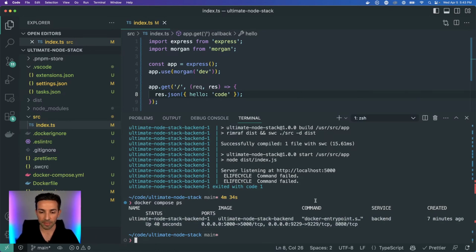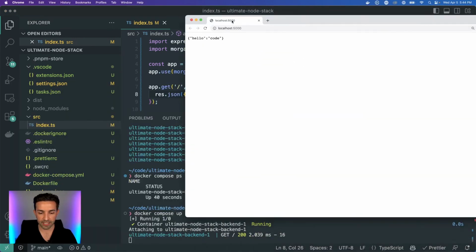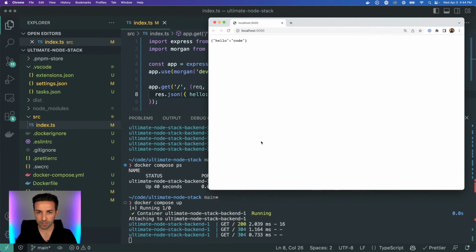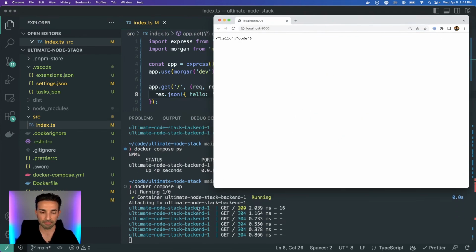So it's running in the background. So if I do a Docker Compose up, it will reattach to what is already running. And so if I open up localhost 5000 here and refresh a couple of times, you can start to see some logs come in.